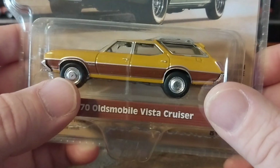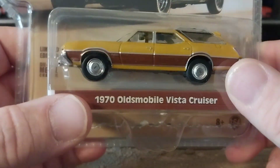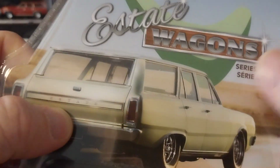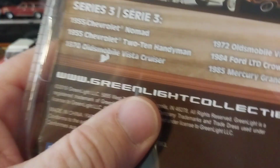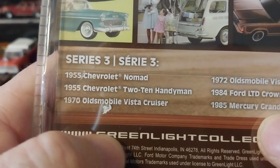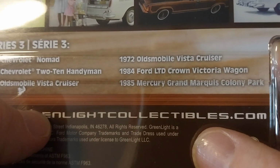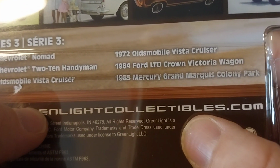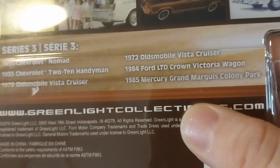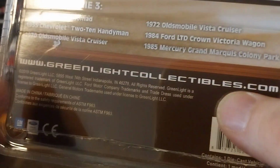And I ordered it because I had ordered 3 other wagons from this guy, so I wanted to get the most out of my shipping. Anyways, this one is from Series 3. So in Series 3, we had a 55 Chevy Nomad, a 55 Chevy 210 Handyman, a 70 Olds Vista Cruiser, a 72 Oldsmobile Vista Cruiser, an 84 Ford LTD Crown Victoria wagon, and an 85 Mercury Grand Marquis Colony Park.